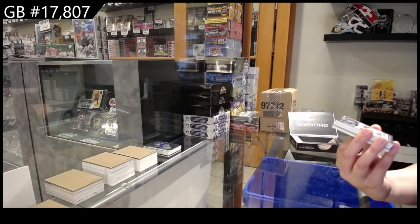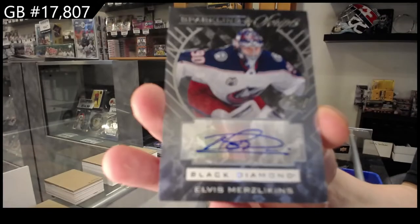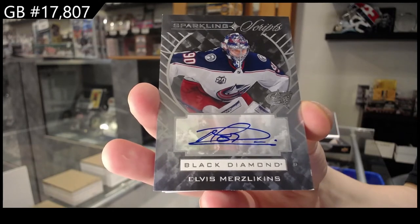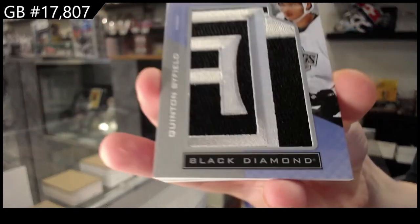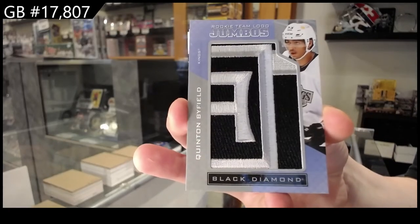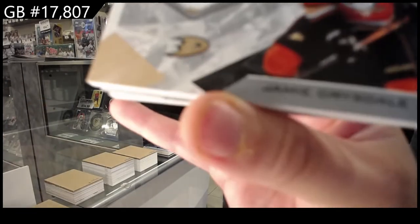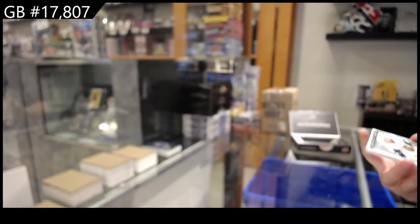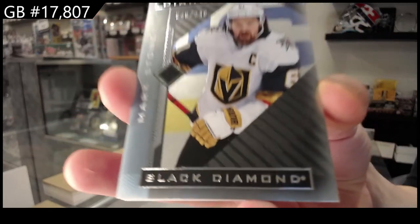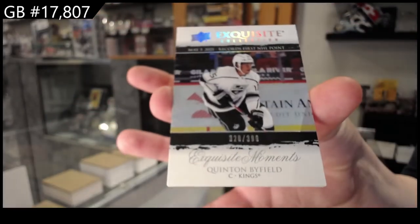We have a Sparkling Scripts auto for Columbus, Elvis Merzlikins. We have a team logo jumbos for the LA Kings of Quinton Byfield. Diamond debut relics jersey for the Anaheim Ducks of Jamie Drysdale. Diamond stars /249 for Vegas of Mark Stone. And Exquisite Collection Moments, /399 for LA of Quinton Byfield.